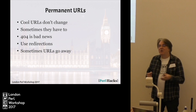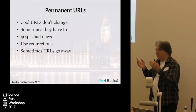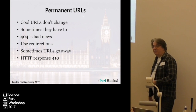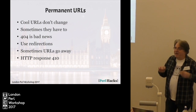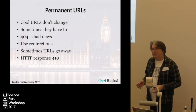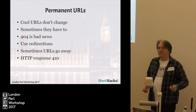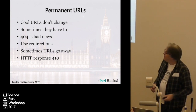Sometimes URLs go away. Sometimes you've had something on your site and now there's just no need for it to be on your site anymore. And HTTP has a response code 410, which means gone away. Don't come looking for it anymore. If something really is genuinely gone from your site, return a 410 and Google, the first time Google finds it, will say, oh, 410, right. Knock that off the index, don't even think about it ever again.